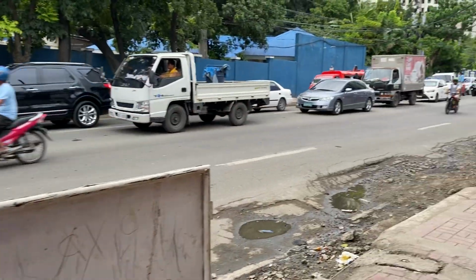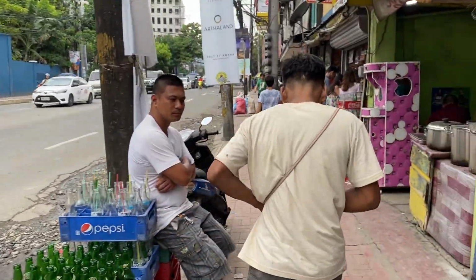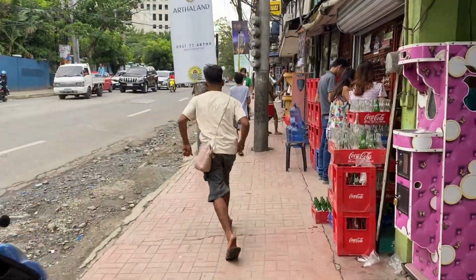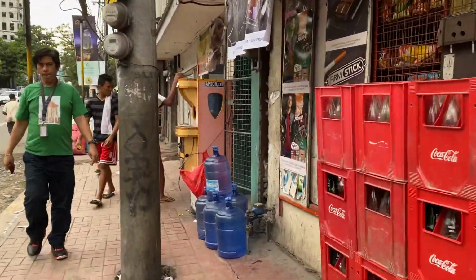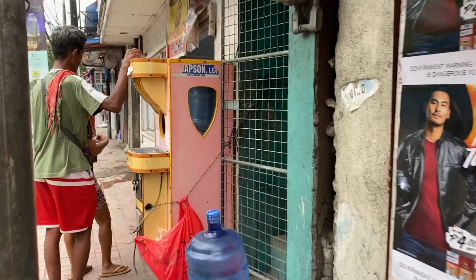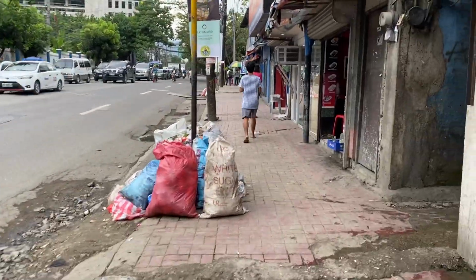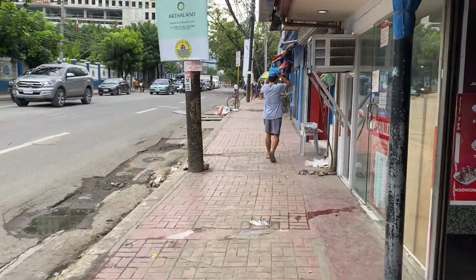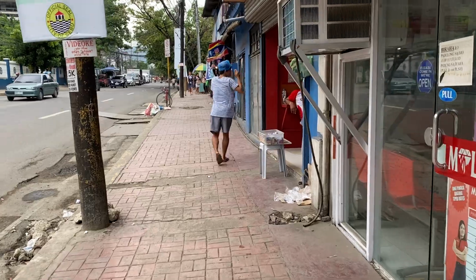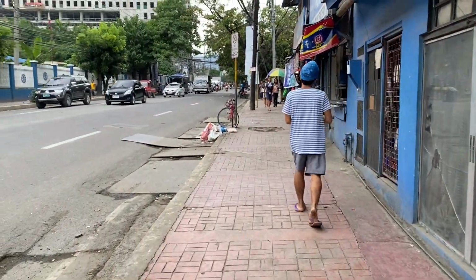We're gonna do a little bit of a walk today. I promised you I would show you the rest of IT Park. But before that, check out the little neighborhood that is outside of IT Park. This is just your typical Filipino neighborhood.